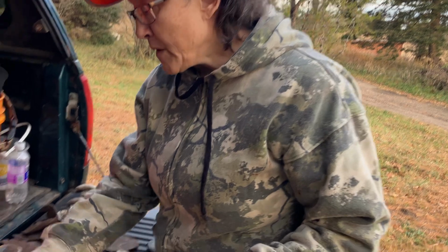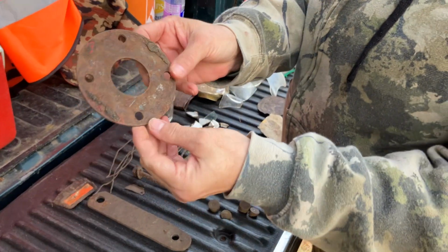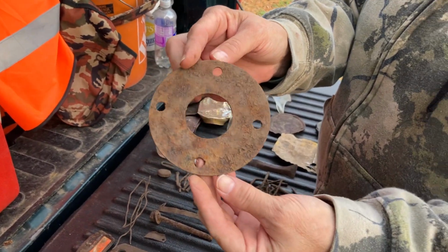that 1939 license plate that was in beautiful condition. So if that is for that, thank you for helping us try to figure out what that was for. That was a great find. You bet. And then just this little something or other that went into something.